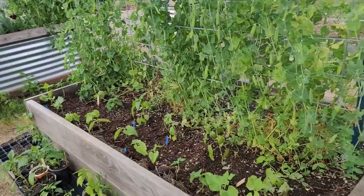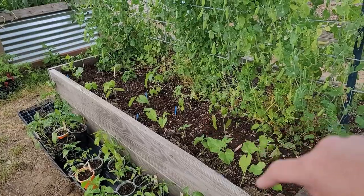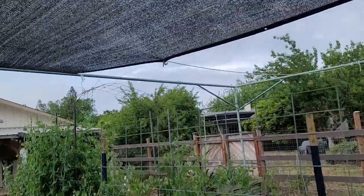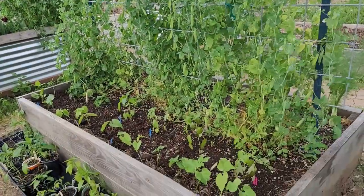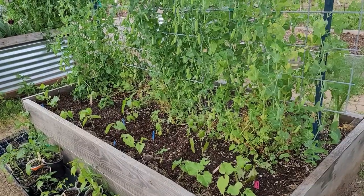Over here on this side of this bed, I've got some green beans across here. I'm hoping those will take off and give us a little bit of a crop. They're under the 70% shade cloth, which is a little bit heavier, so I was hoping that I could extend their season a little bit. Otherwise, it's going to get too hot and we won't get a lot of green beans.